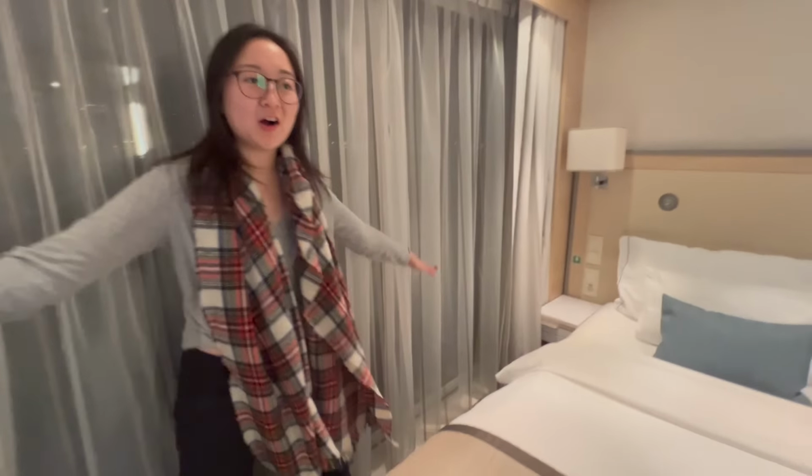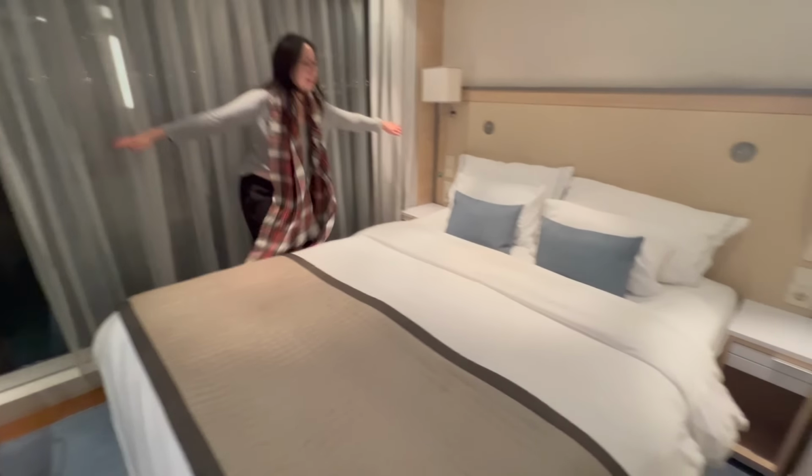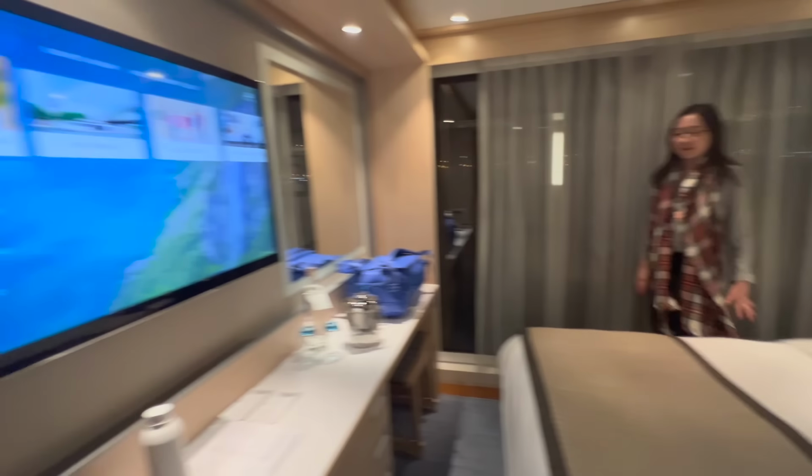And then, as you can see, the rest of the room is pretty small. It's just a bed, basically. But still fine. Everything you need.